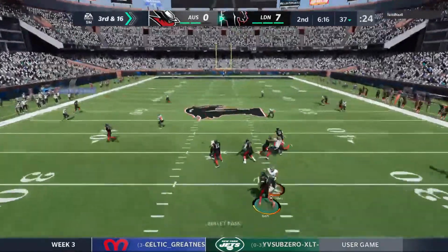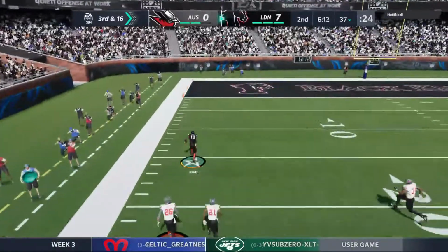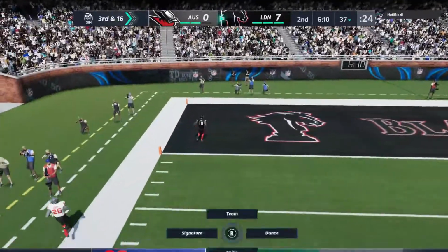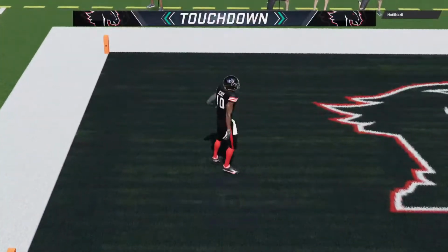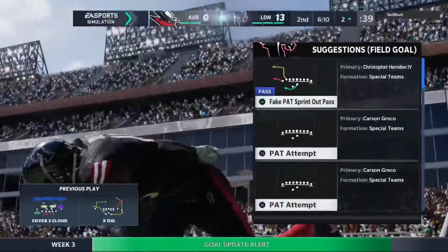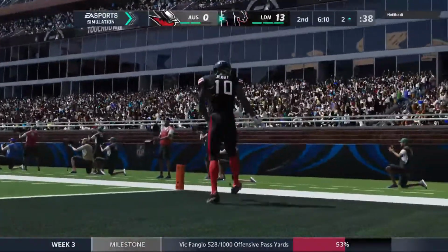A shotgun snap for Goff. Got a man, it's Judy, complete. And touchdown! Jerry Judy, 63 yards. And his guys find a way to stretch that lead.